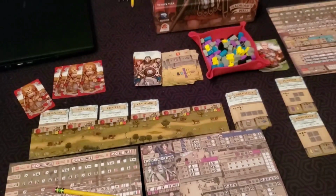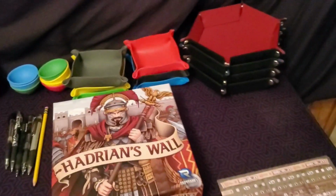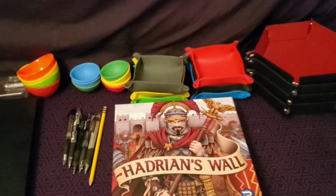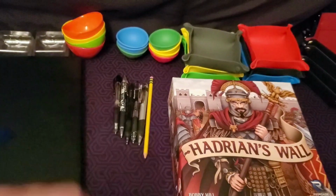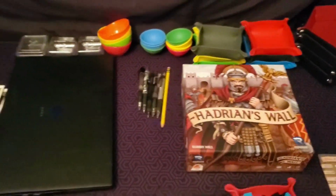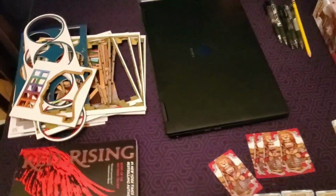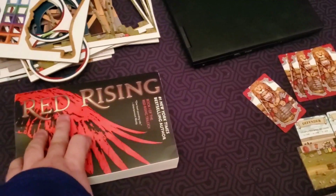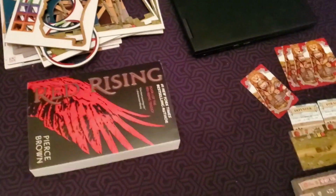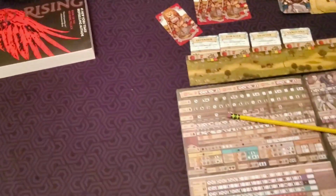I've got to go to work soon, but I'm going to be playing this again tonight when I get off work. I've got some dice boxes up there, some trays, pinch bowls. If you don't have pinch bowls, I highly suggest them for components. They work really well. Got my laptop, some punch-out boards from games I got recently, and that Stonemaier game that is out already, Red Rising. I've never read the books, but I've heard they're so good, so I decided I'd read it before I went and bought and played the game.